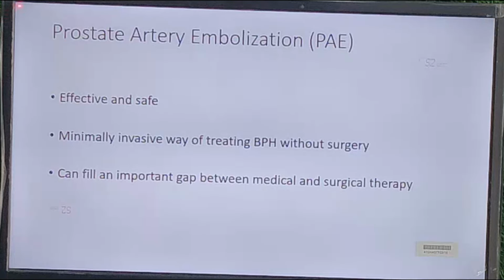Prostate artery embolization for BPH is a safe and effective treatment. It is minimally invasive, done through the hand or groin through a pinhole, similar to how we take a saline infusion in your hand or leg, for treating BPH without surgery.